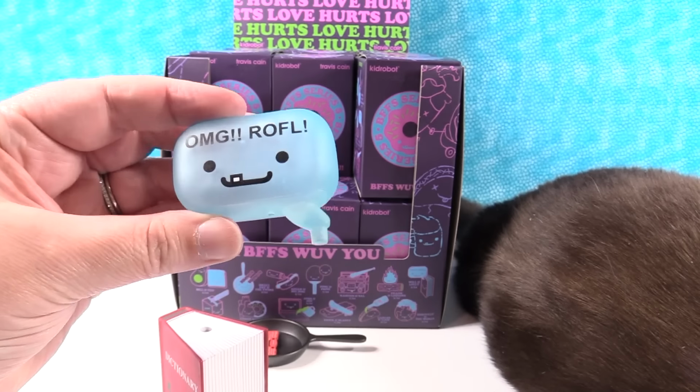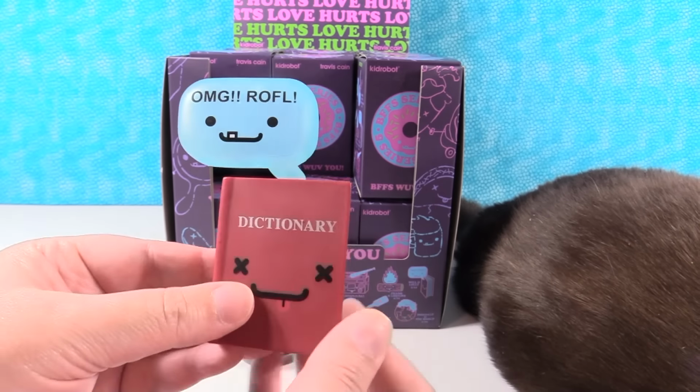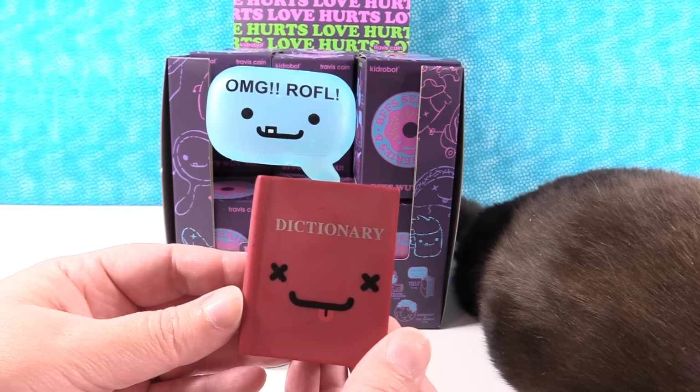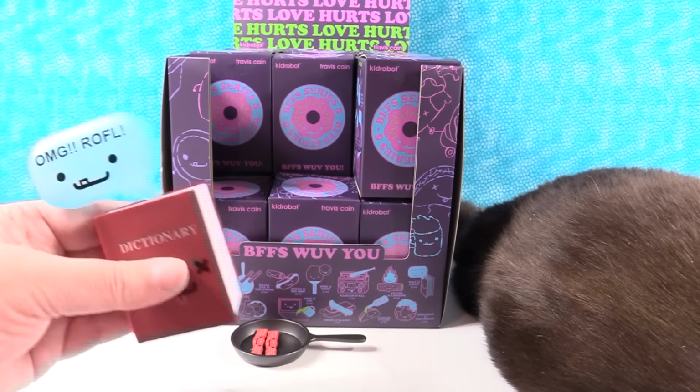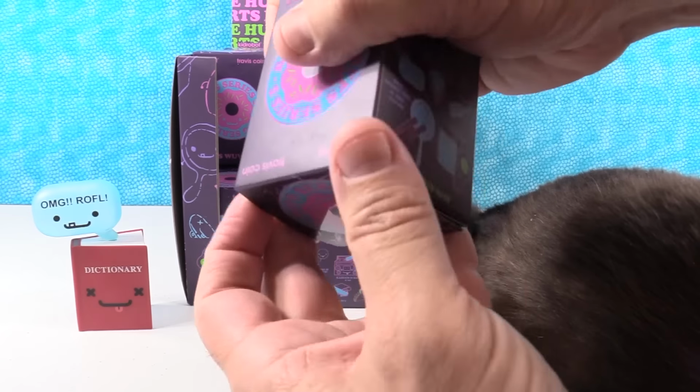Lolly's a speech bubble. Yes, it is. That's pretty cute. There's a little spot. It goes right in there. Oh, that is adorable. Isn't that awesome? I love that one. I like his little tongue sticking out, too. He has a little tooth. That is cool. Will and Lolly. Okay, next up.